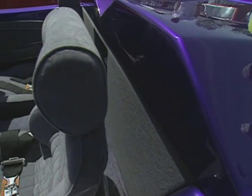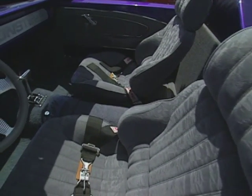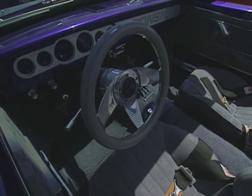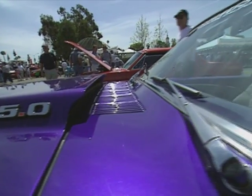It's just gorgeous, a beautiful mix of new and old. I love the interior, and it looks real serious. Digital gauges, a mega stereo in there. We like to think this is one of the first Roadster type Mustangs that were built. Well, now I see you're sporting a 5.0, so it's not the conventional engine either. It'll get down the road pretty good.